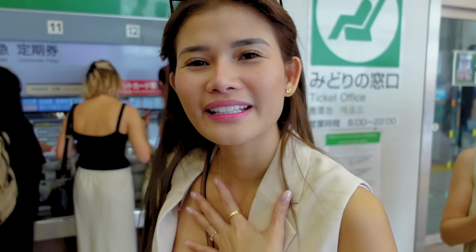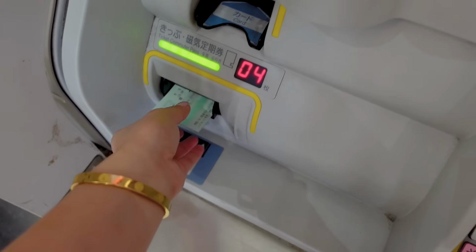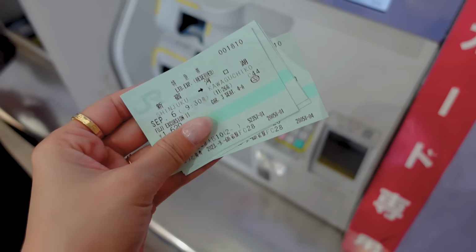Bye! For today's itinerary, we are heading to Mount Fuji, guys. Ngayon, i-redeem lang namin yung ticket namin. It's a Shinkansen ticket from here, Shinjuku, all the way to Kawaguchiko, which is the route going to Mount Fuji from Tokyo. Dito lang namin siya i-redeem. And it's so easy, you just have to scan your QR code. Here's our ticket.